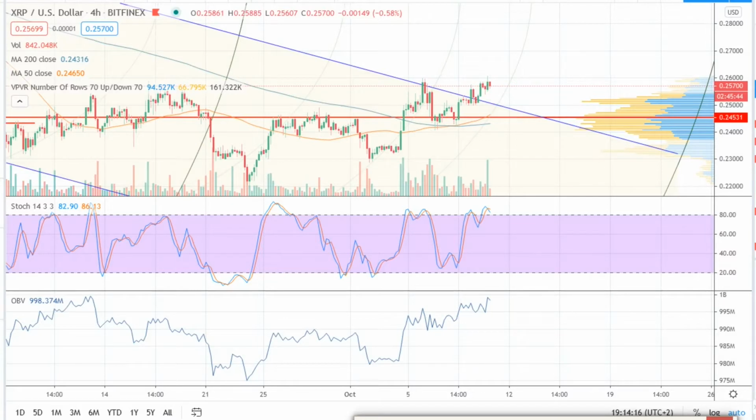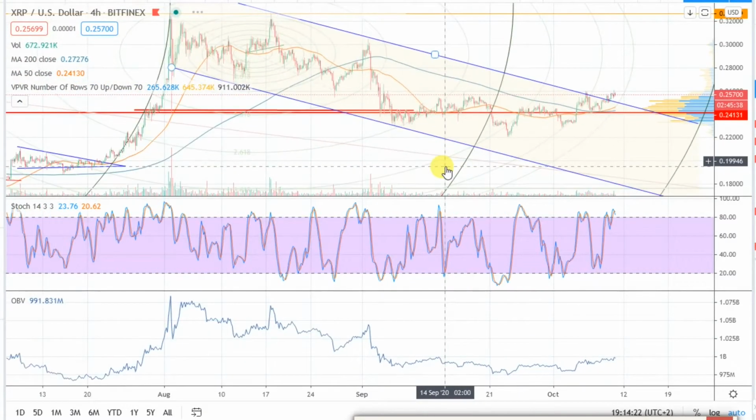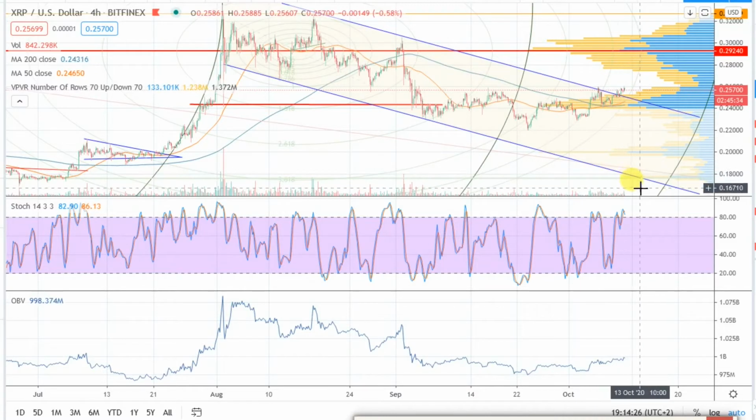All right, now let's just zoom out here and see if we can take a look at the big picture, and then we're going to zoom back in. I wanted to show you a couple things that happened on the magical fib circle boundaries.